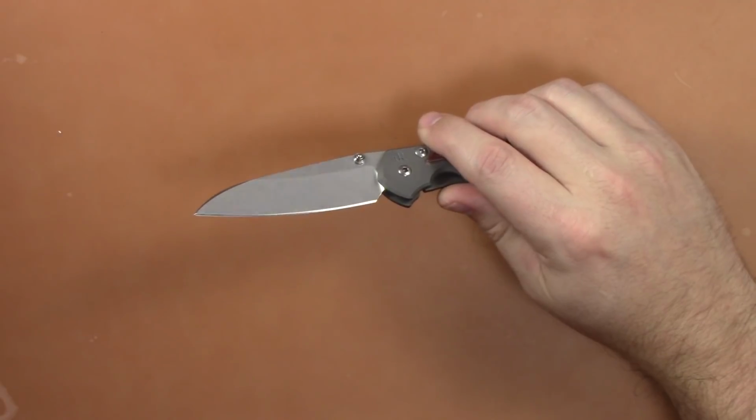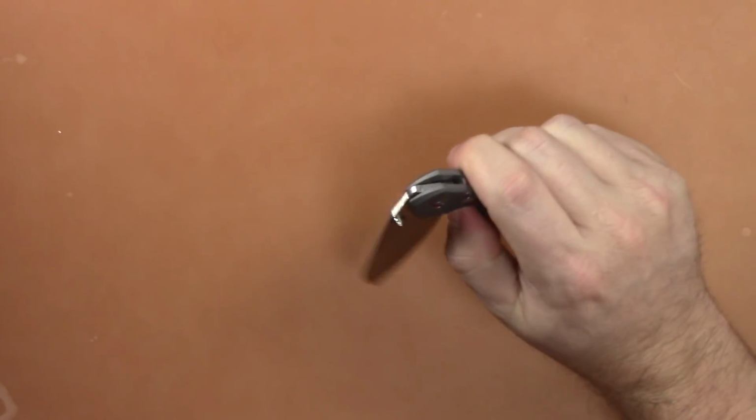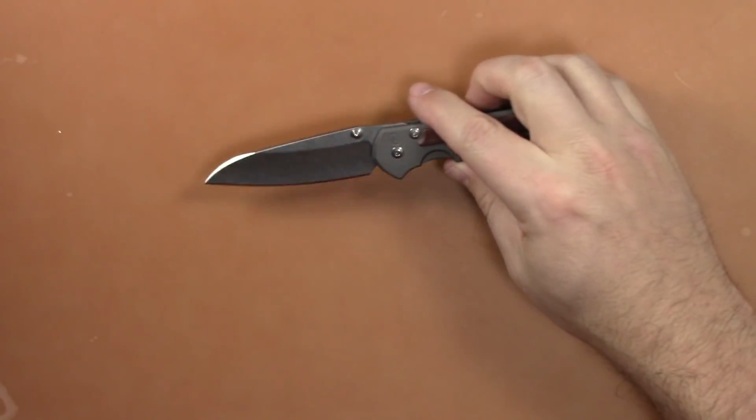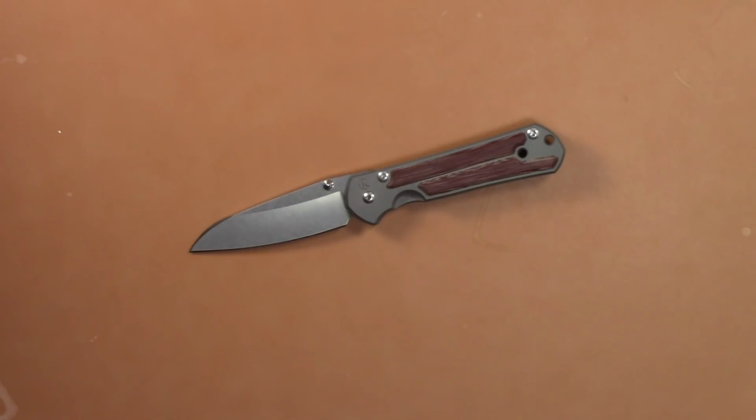The thin grind on the Inkosis is such good slicers. They're built like absolute tanks. They're buttery smooth. This knife could do anything. It's a true EDC knife. You can carry this anywhere. You can carry this to work. You can carry this camping, hiking, outdoors activities. It's an everyday knife.